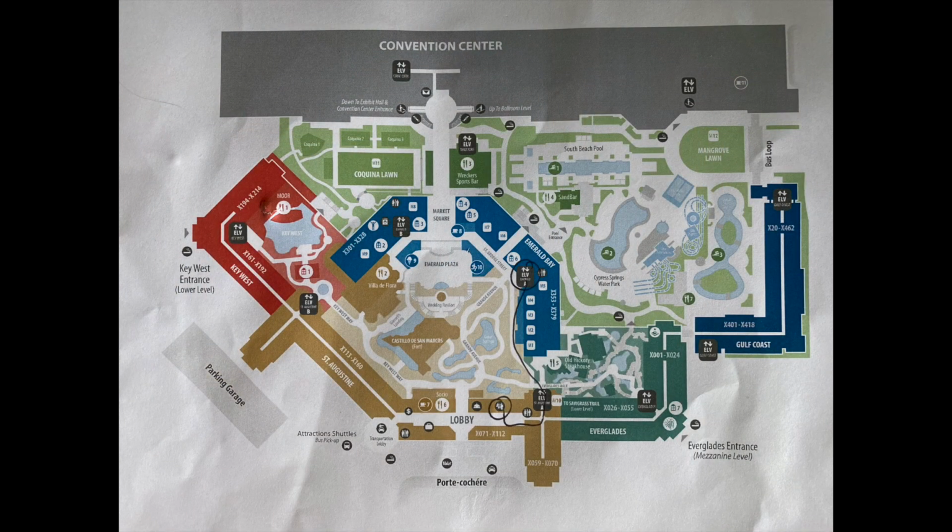Here's a map of the resort. It's a pretty big resort, so it's good to get your surroundings. But when you walk in, you're going to walk into the St. Augustine section. To the right will be the Everglades. To the left will be your Key West. And straight through is what's called Emerald Bay.